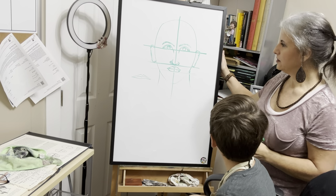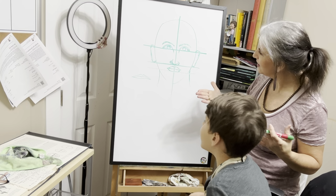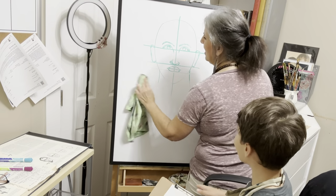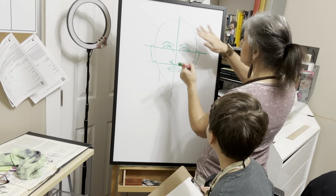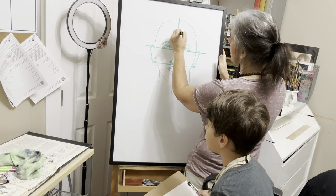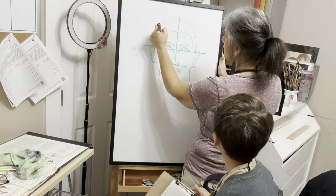Okay, so that's kind of a basic face shape or a basic head shape. But where's the hair? Oh, it disappeared. He got a haircut and it shaved all off. All right, so the hair actually doesn't start up here. It starts down here. Everybody has a different hairline.